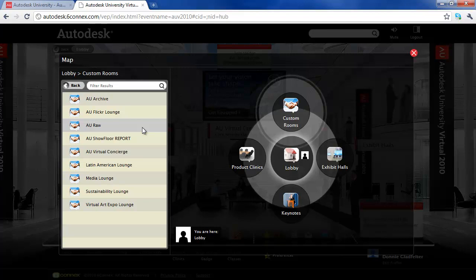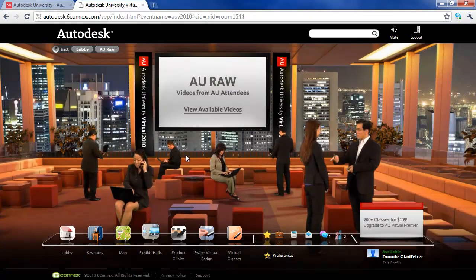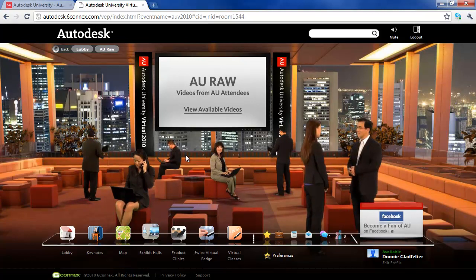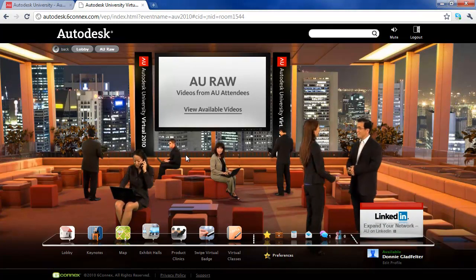And so what AU Flickr Lounge is to still photos, AU Raw is going to be to videos. And so what attendees in Vegas will be able to do is share some of the videos that they shoot, maybe with their smartphone, their flip cams, maybe they have a real camcorder, whatever the case might be. They're going to be able to shoot that video and share it with us to share with each and every one of you, our AU virtual attendees. And so what you're going to be able to gain here is a truly uncut look at what it is to attend Autodesk University in Vegas and to share some of the excitement that many other attendees are experiencing as well.